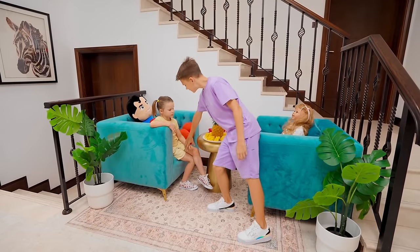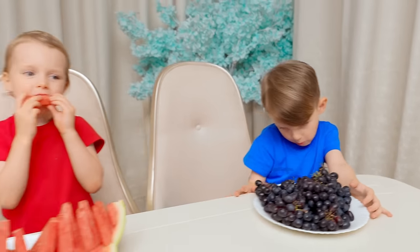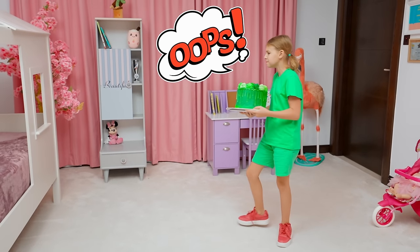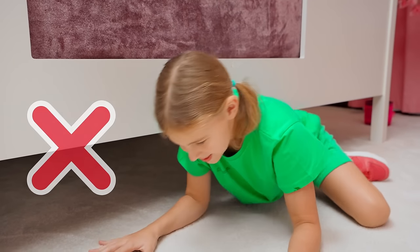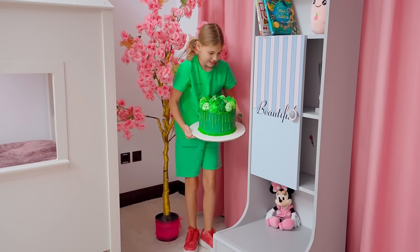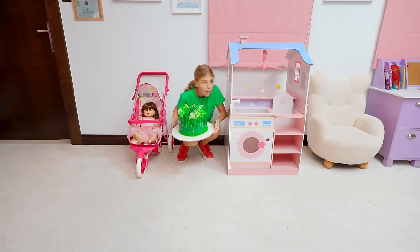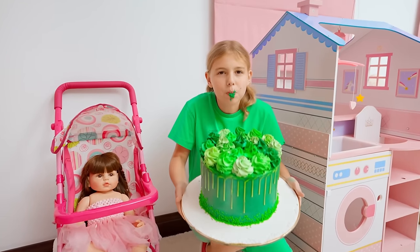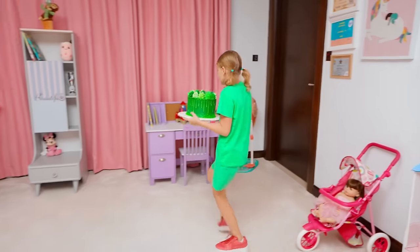I feel better now. I like it now. Oh yes. Where can I hide? Go! I'm too big for this place. Bad idea. Oh, yeah, okay. Mmm, such a tasty cake. No, this cake is mine. Oh no, Ivan is coming. Where should I hide?